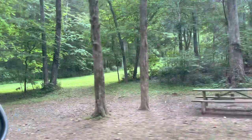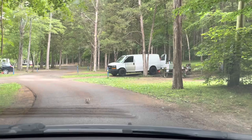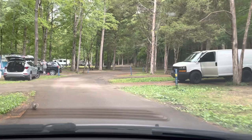Look at this stuffy squirrel. Tell that squirrel to move its butt. Move your butt at the squirrel. It followed you, stupid squirrel. Oh my god. Did he get out of the way? Yeah, he moved.